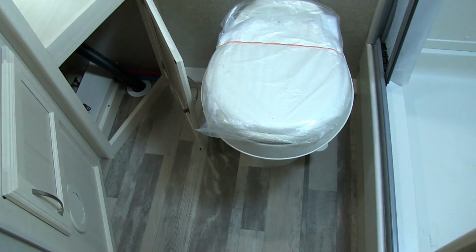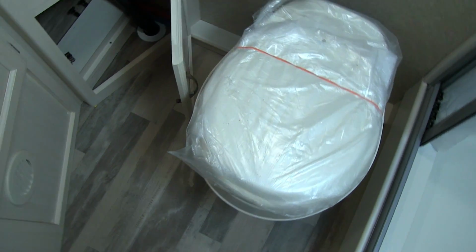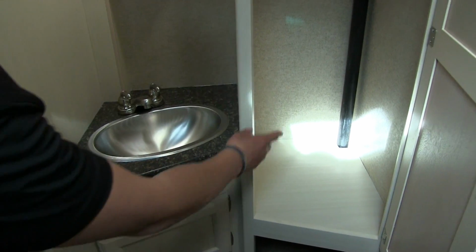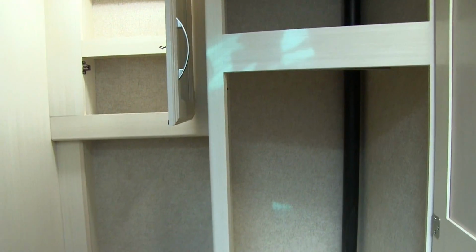But when we come into the bathroom, right down here is your foot flush lever toilet. If you take a look right up from that, you see great wardrobe space in here. You actually have a hanging rack right underneath there.